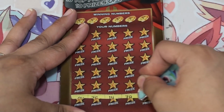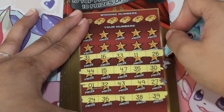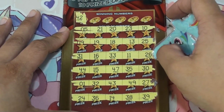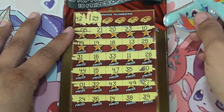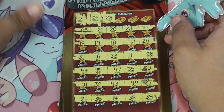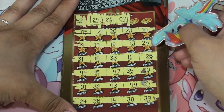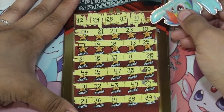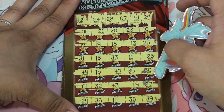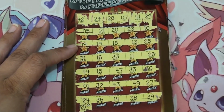Here we go. Okay, 42. There we go, a 24. So there's a match. 28. No 28. 7. No 7. 41. Okay. And 29. Okay, so just one single match here. Let's see what it is. Small zeros for $25. Ticket 17.